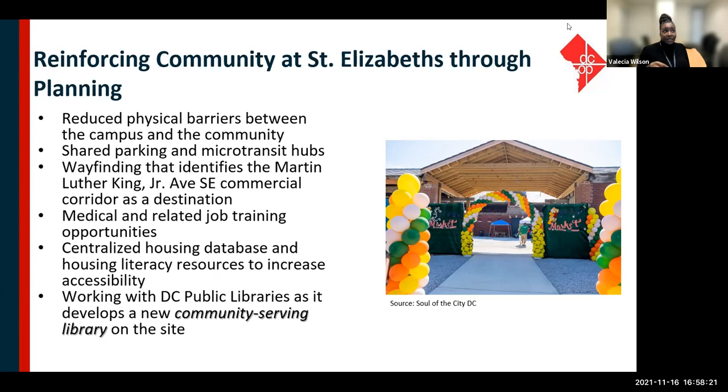We're also recommending in our draft recommendations wayfinding that identifies the Martin Luther King Jr. Avenue commercial corridor as a destination, so that if you get off the metro and you go right into St. Elizabeth's, you also see that there's a historic commercial center a couple blocks away, and that can help generate business for the businesses that are already in the community. We're also recommending expanded medical and related job opportunities so that residents can benefit from the new hospital.